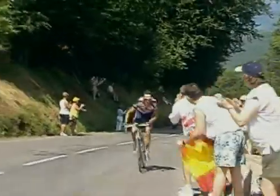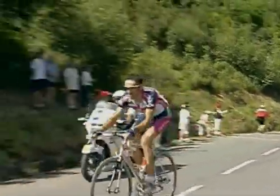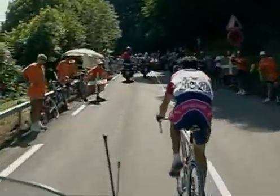David Etxebarria has just been dropped from the peloton after his attacks earlier on today. He was second over the Col d'Aubisque. Laurent Lefebvre will keep the job in hand, try and get away from them. They won't directly chase him down. He's not a future winner of the Tour de France this year.